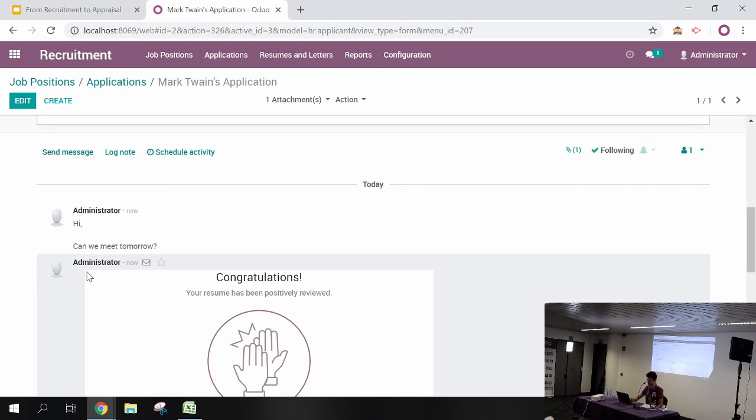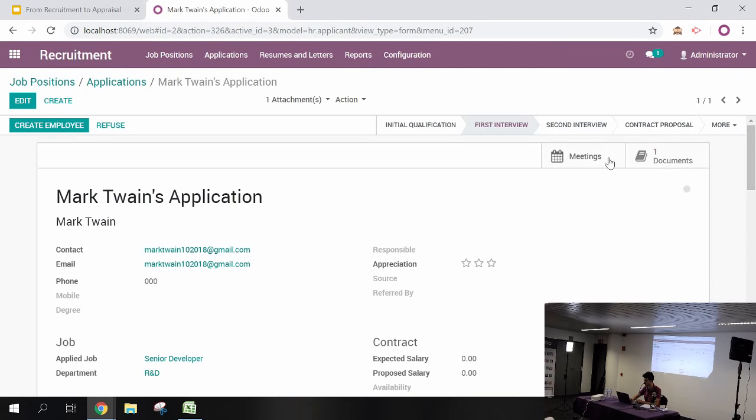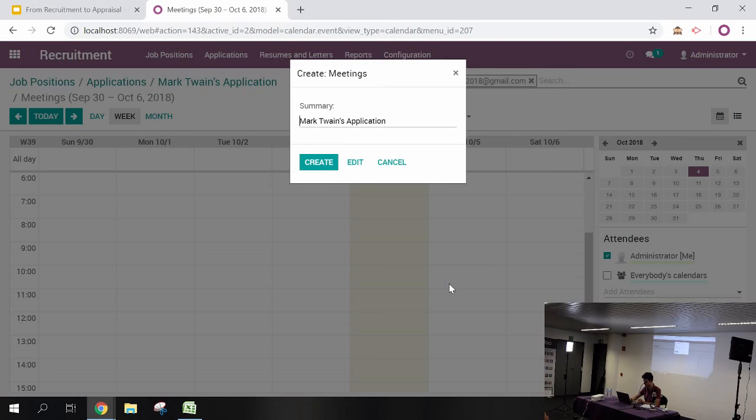We send this, and let's imagine that Mark replies to the email. It will appear in the chatter, so you don't even have to look at your emails. And let's imagine that we now want to plan a meeting for that first interview with Mark, and it will be tomorrow from 10 to 11, for example. Let's plan a meeting, Mark Twain's first interview.